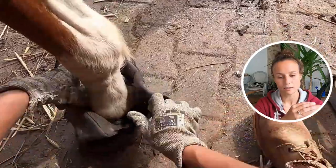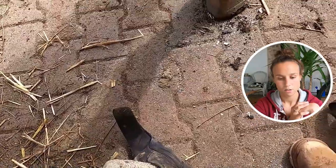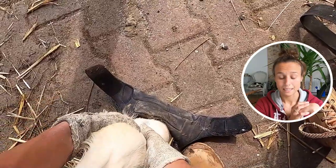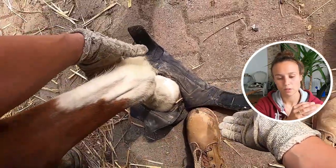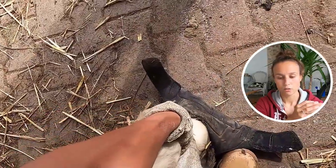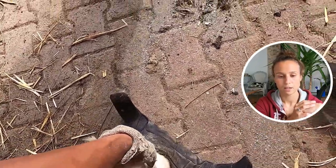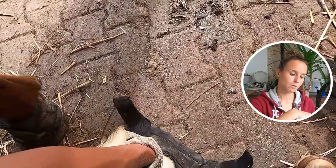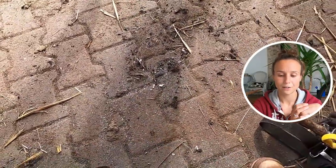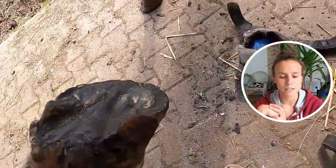So yeah, that's the least affected hoof by the founder, and you will see that it looks much better. But he was very difficult to trim on this one, because the front right is hurting, and he was difficult for the back left foot also, because putting weight on the front right was difficult. But he's really sweet, honestly.